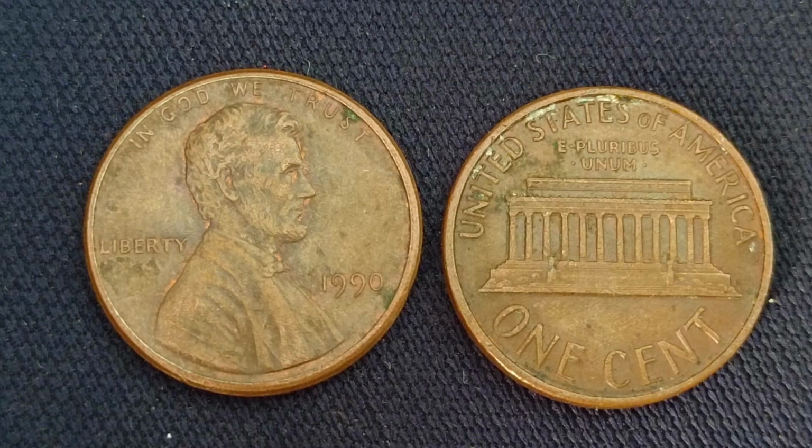Now, as we go deeper, let's talk about grading. Because grading plays a huge role in determining final value. A coin with errors is valuable, but if it is scratched, worn, or damaged, its worth decreases. However, if it is graded by a professional service like PCGS or NGC and certified as mint state or even proof condition with the error verified, the market recognizes its authenticity and the value multiplies. Collectors trust the grading companies to guarantee what they are buying.